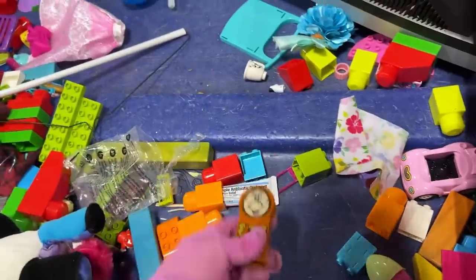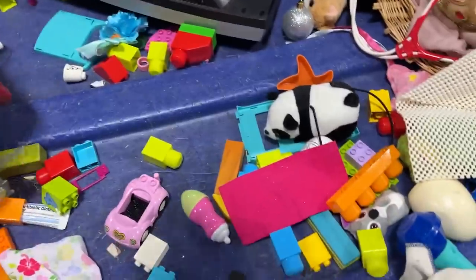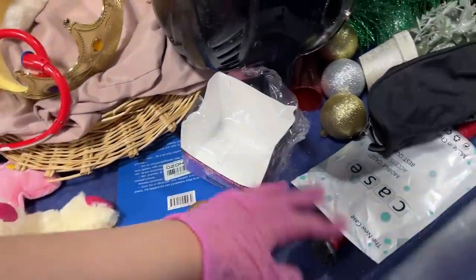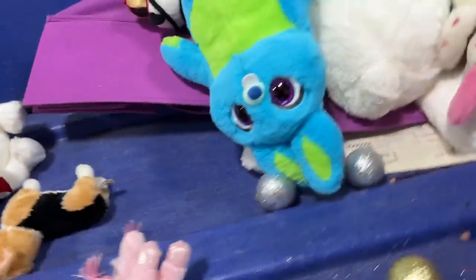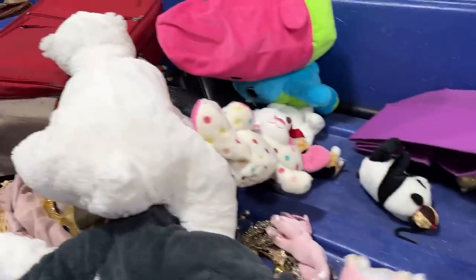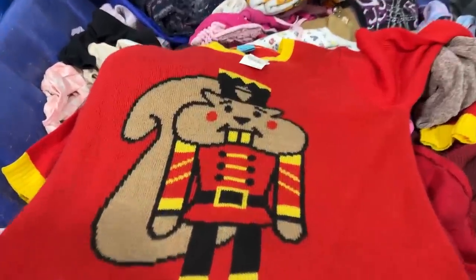The TikTok clock. No. Anywhere, but I think we'll leave him behind because he needs his peanut. They're putting new bins out. I gotta get going. I gotta take Eliza to gymnastics. But look at this cute thing.